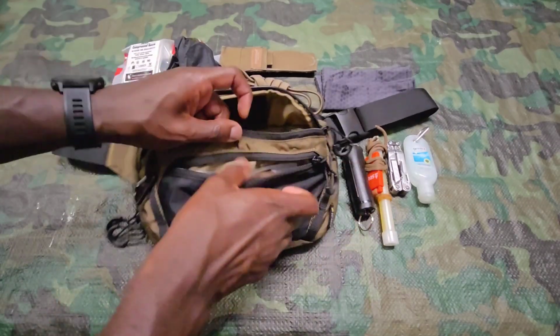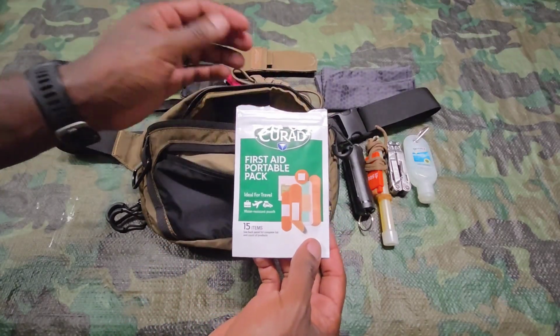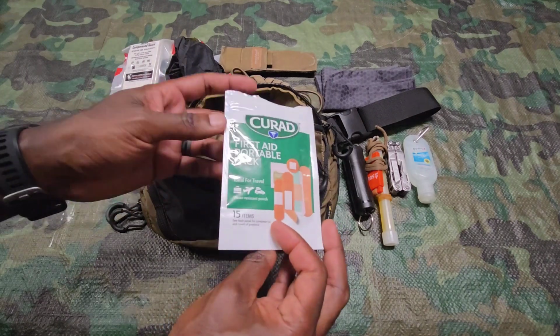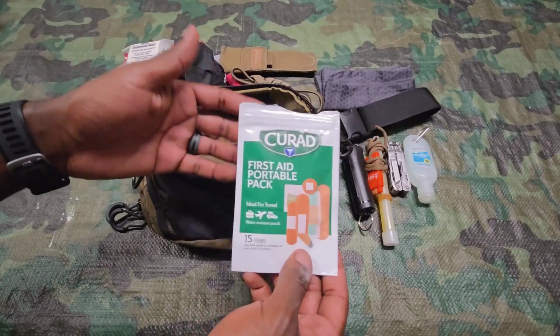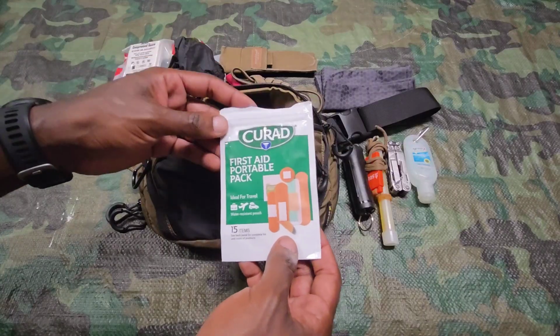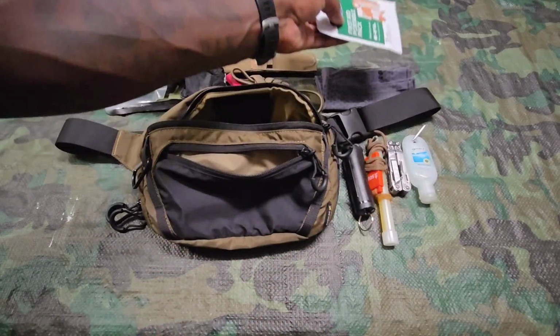And then out here in the front, I have just a little boo-boo kit with just minor aid items, Band-Aids, alcohol wipes for simple cuts and scrapes, because these are the most common injuries that we see, especially if we have kids. They like to run around. I got all boys, so they're pretty rough and they're always getting banged up.